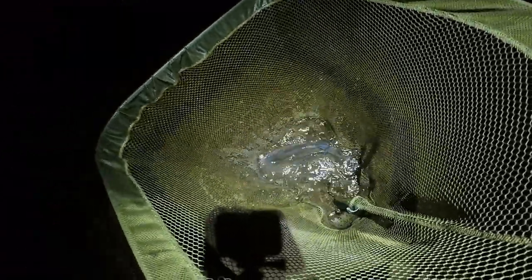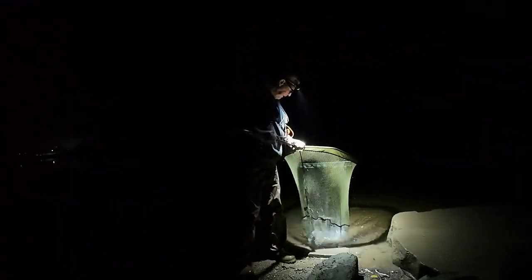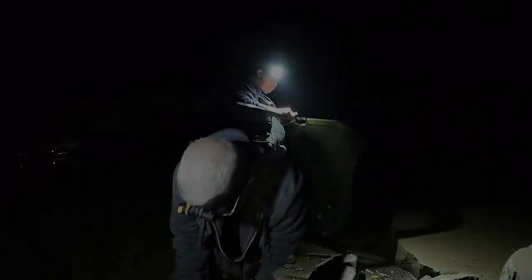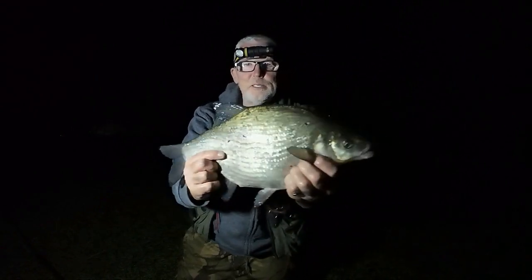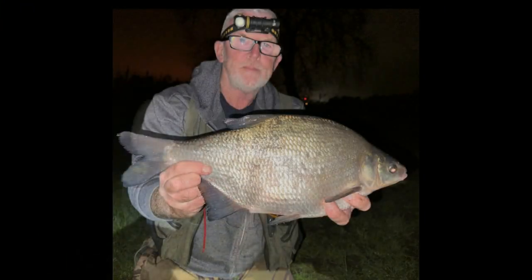The alarm's just gone off and I've got it there. I've got a nice bream, so I'll get him unhooked. There's a nice first fish, the bream. That'll do as a bite. There you go. Thank you, Mr. Bream.